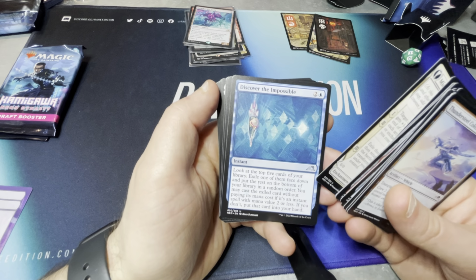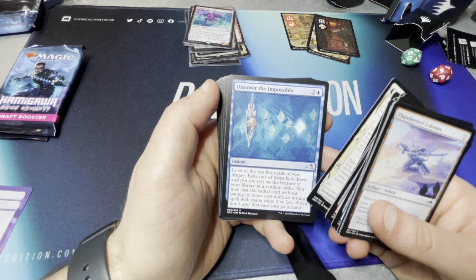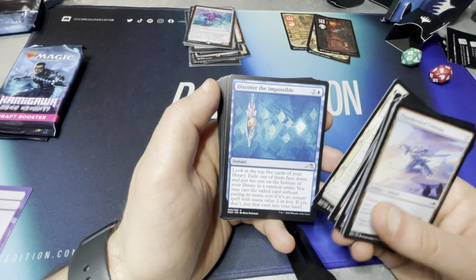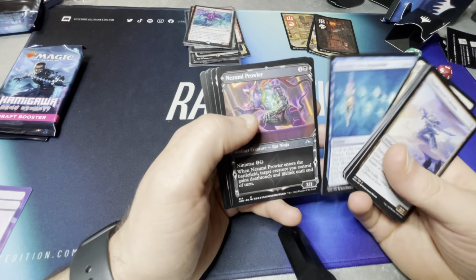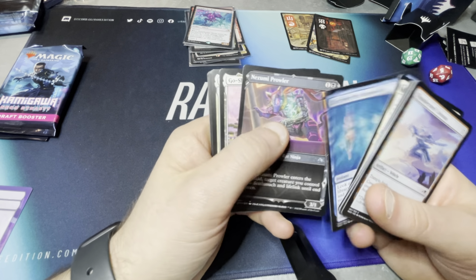Discover the Impossible 3: look at the top 5 cards, exile 1, put the rest on the bottom, and then cast it without paying its mana cost. If it's an instant with mana cost 2 or less, if you don't, put it in your hand. So an interesting card there, kind of allows you to take action on your instants and dig through for them, or put it into their little rat ninja action there.